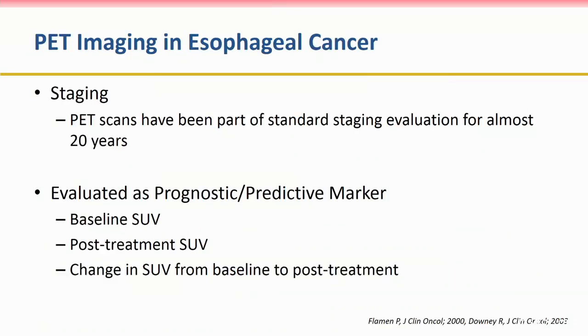So what about PET imaging in esophageal cancer specifically? PET has been part of staging for about 20 years now, as some of the early studies showed that it was beneficial in identifying distant metastatic disease in about 15% of patients beyond what we could identify with CT scans. And over the years, we've evaluated PET imaging for prognosis and as a predictive marker, as a baseline scan for baseline SUV, post-treatment SUV, and now, more recently, the change in the SUV from baseline to post-treatment.